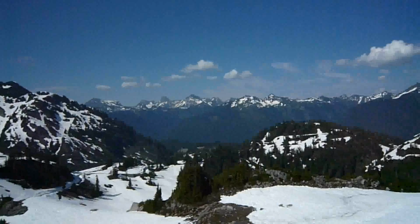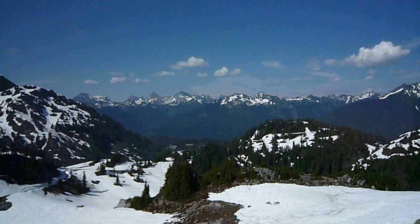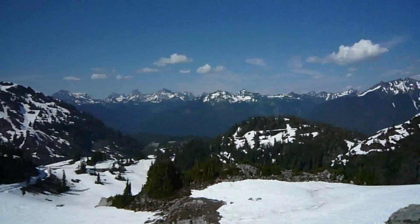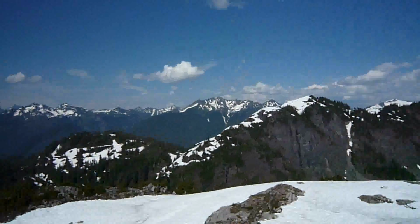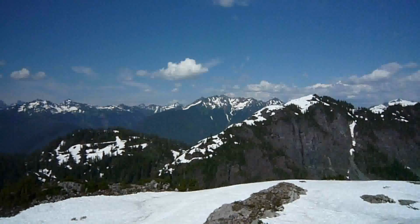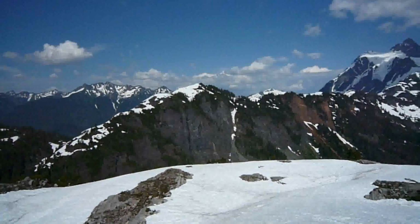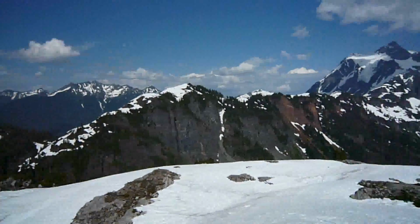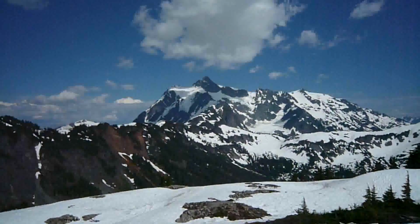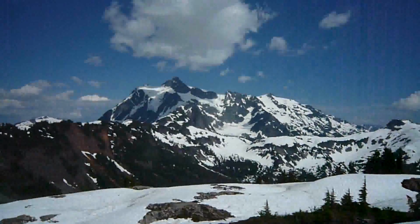All of those mountains on the other side are the mountains that I've been hiking on the last few days, which are on the other side of the Nooksack River. There, those jagged ones in the center, you've got the Nooksack Range. On the other side of that is Hennigan Peak. Then you have Shuksan Arm here, and of course Mount Shuksan over there in all of its splendor. Lots of beautiful glaciers there.